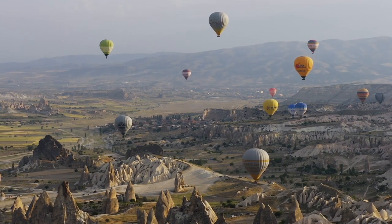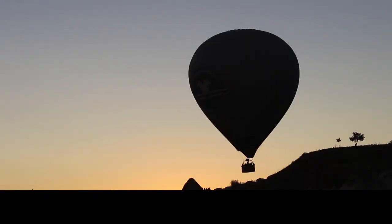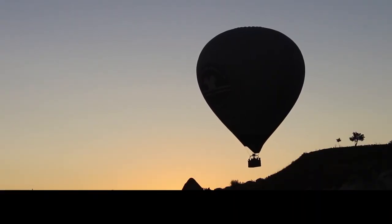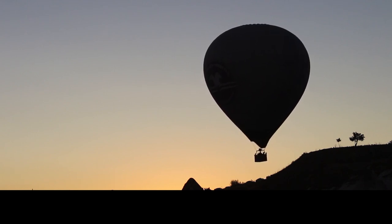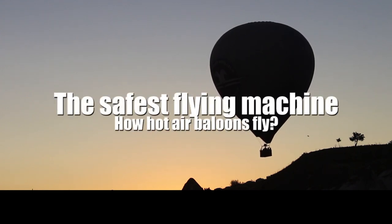How do hot air balloons stay in the sky? Hot air rises because of gravity and the dependence of air density on temperature. Hot air is less dense than cold air at the same pressure. Hot air responds to the buoyant force and floats upwards. Archimedes' principle in action.